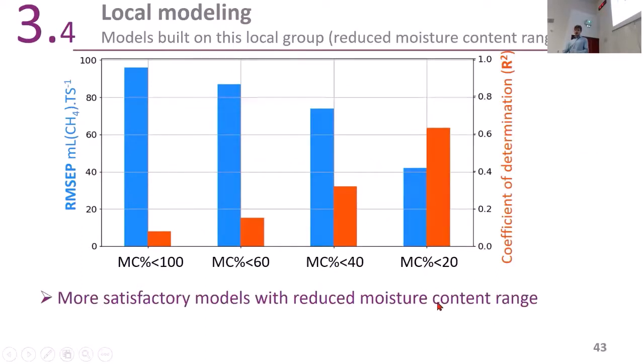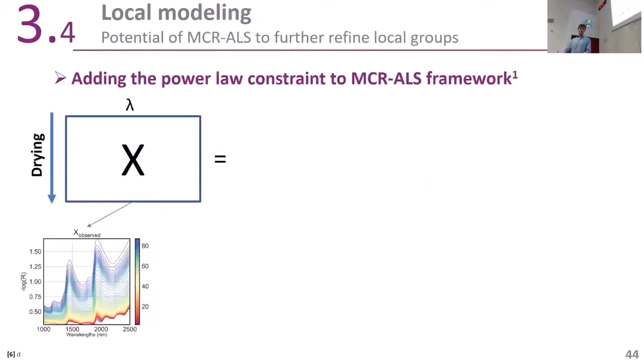So to investigate this on the same local group of samples, the 37 substrates, we built models with the full range of moisture content, under 60%, under 40, and under 20. And you see that, of course, there are more satisfactory results as you reduce the moisture content range. So to better identify the moisture content range for all the different substrates, what we proposed was to use the MCR-ALS framework to add the knowledge that we have on the scattering effect in order to better decompose our spectra and try to identify those moisture content ranges.